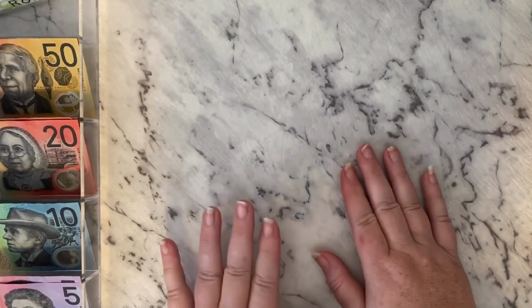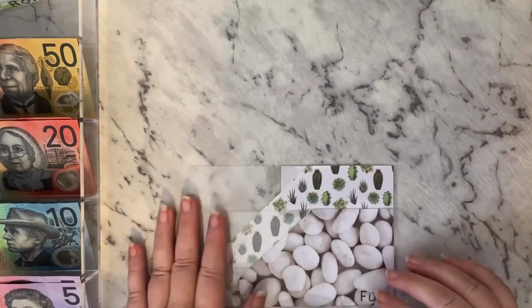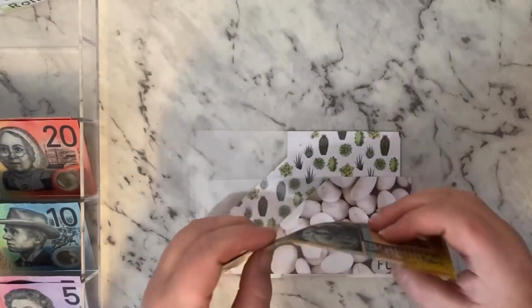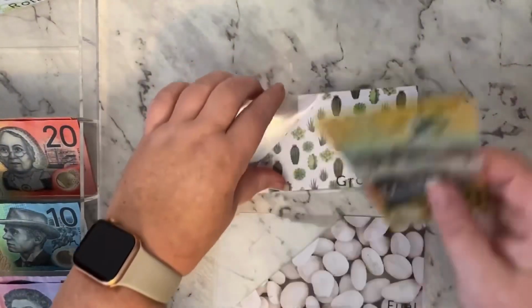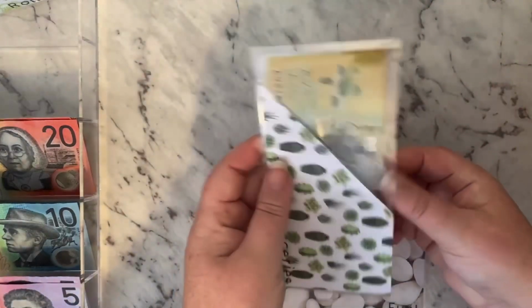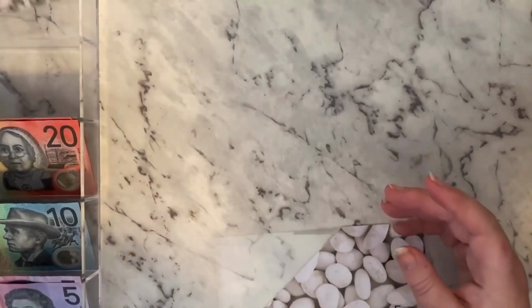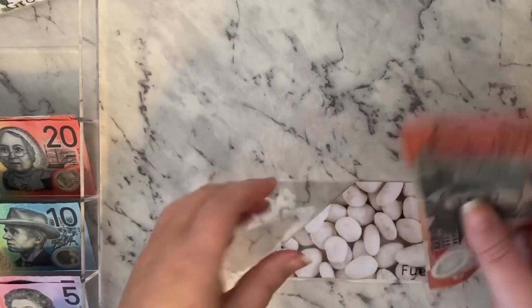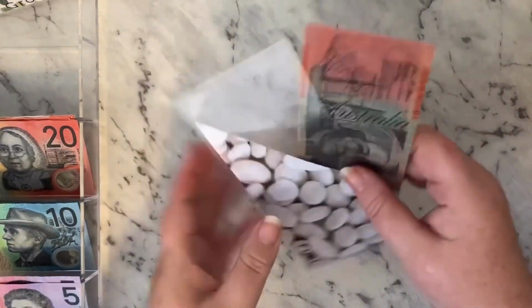Okay, so let's get started. So I need these two envelopes back. So I've got $150 to go into my groceries. I'm loving these new envelopes, they're so pretty. And I'll get that old one, $20 into my fuel.